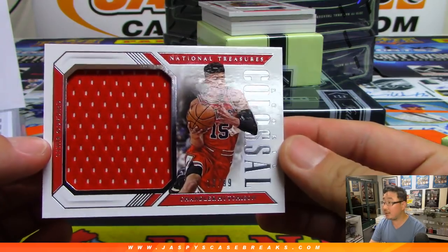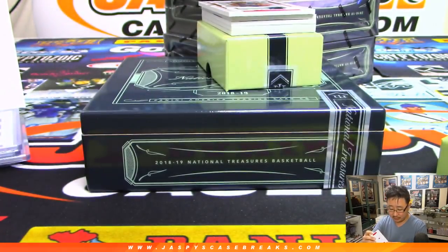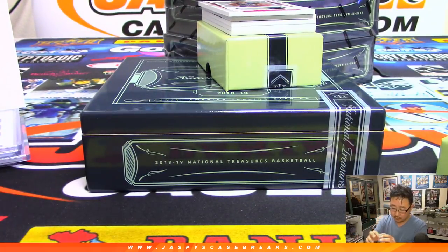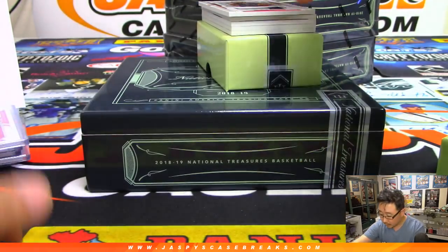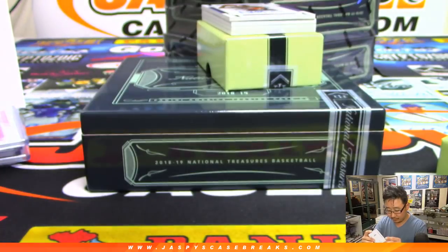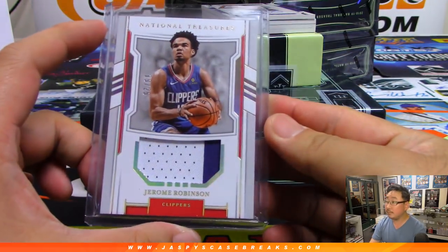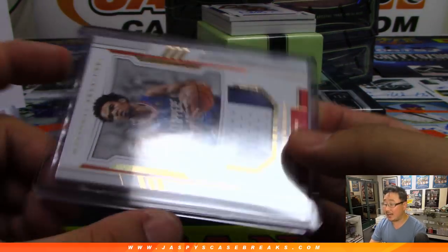Rookie colossal relic, Chandler Hutchinson. 10 out of 99 for EA and the Bulls. We've got two-color patch, Jerome Robinson for the Clip Show, 19 out of 25. Clippers pushing the Warriors a little bit. That's part of the random number, so that's 19 out of 25.